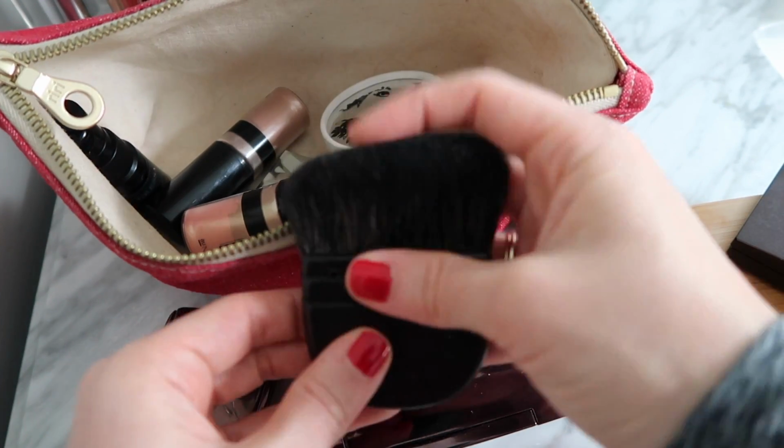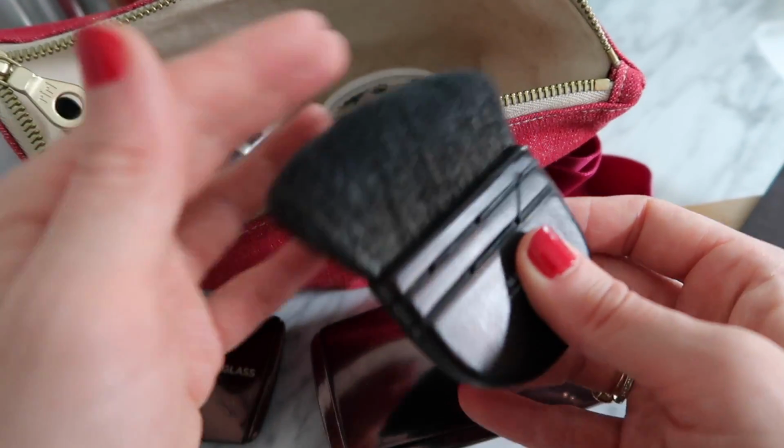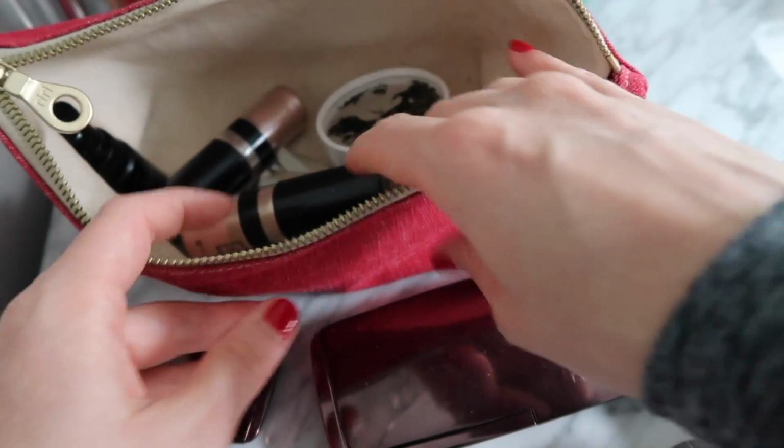I keep a random makeup brush in here because I don't know how else to store it. This is a Trish McAvoy kind of like sculpting brush. It's really, really nice. A friend gave it to me. Just kind of tuck it away in this bag.